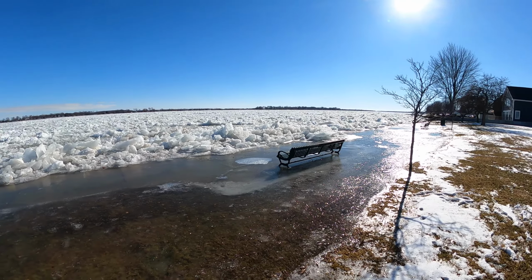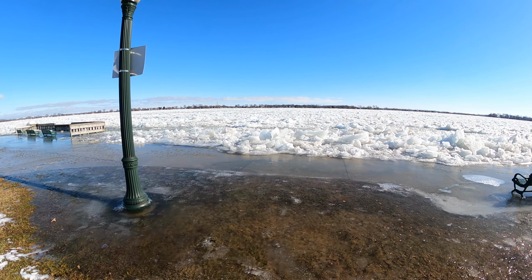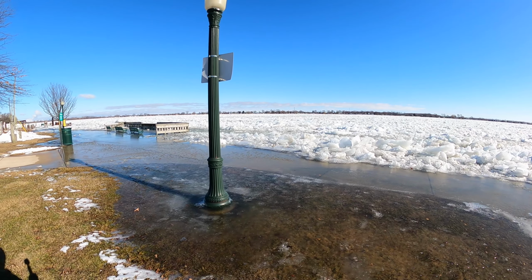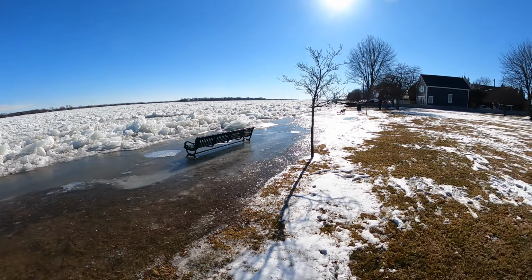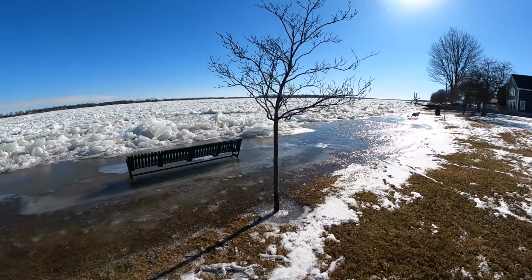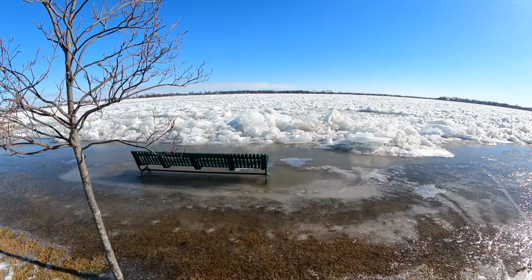Park benches are a little bit flooded. Too bad that I don't have the right shoes to walk there. No? Would be nice if I could go there.